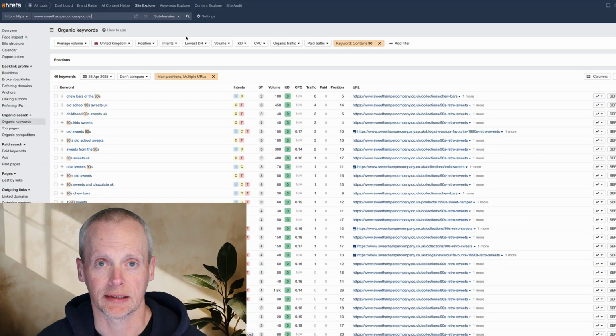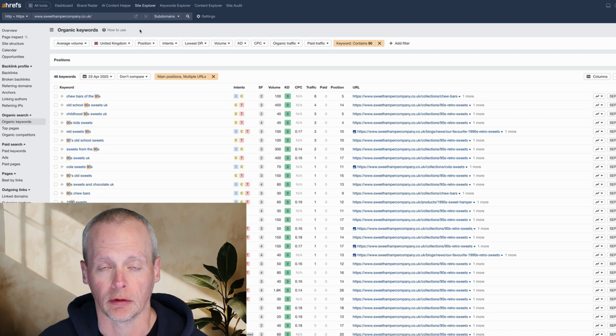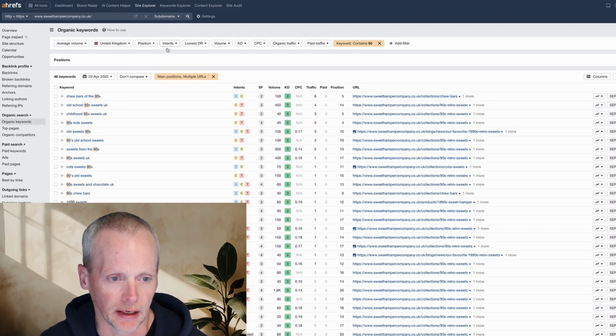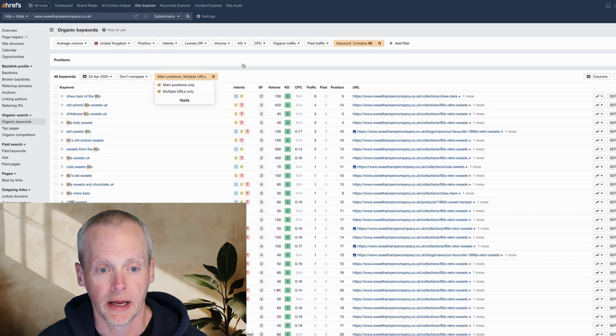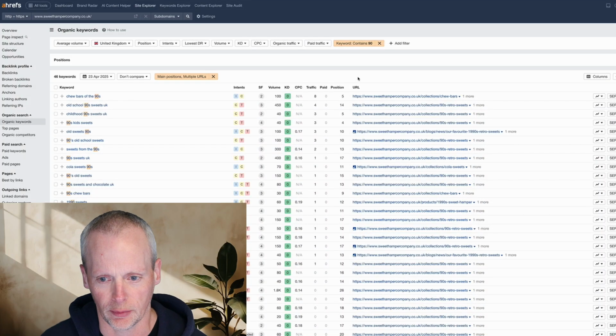So let's have a look at an example on Ahrefs. I found this company, this sweet hamper company. They sell confectionery in the UK, and I've put them into Ahrefs, and I've looked using this fabulous filter called multiple URLs only, and that shows me where there is more than one URL ranking for the same keyword. Now I put in 90 because I know what I'm looking for. I found this already before the video started, and it's this old school 90s sweets.